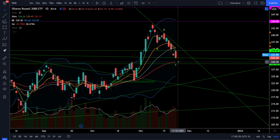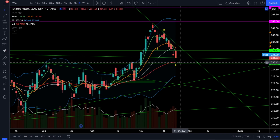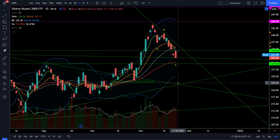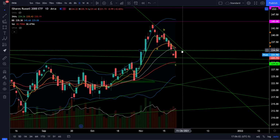However, if we start breaking down below about 230 or 229, we will have to be cautious of that gap close below, which is just below 223, and that should be another very strong support level. That'll be right above our support trend line, and it will close the gap. So if we break down below about 229 to 230, look for that gap close and that support level right around 223.